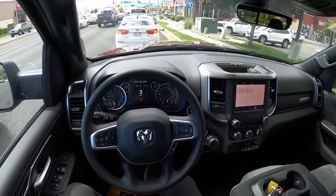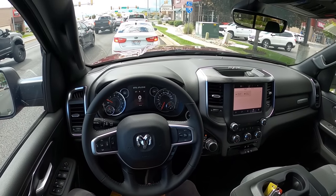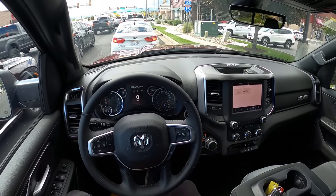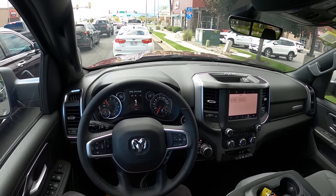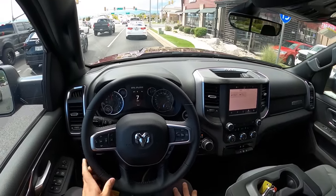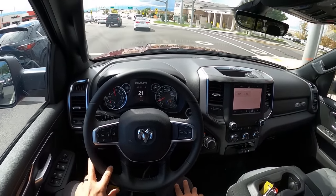Now seat comfort in the Bighorn is really good. These are still my favorite seats in this segment of pickup trucks. So like compared to Ford XLT, Silverado LT, GMC Sierra Elevation. Yeah, even with Toyota, with the SR5, all the trucks in the segment. I like these seats the most. I think they're the most comfortable.